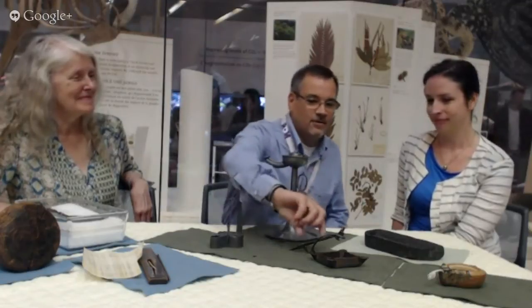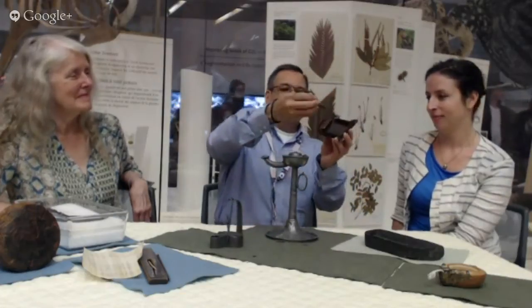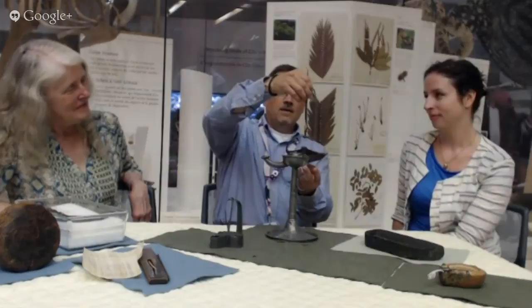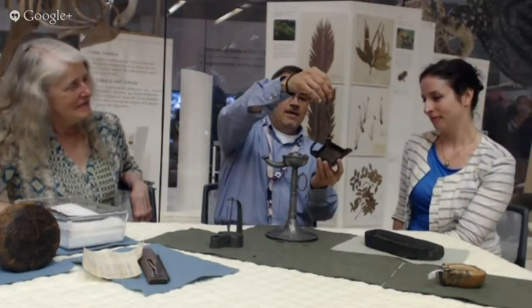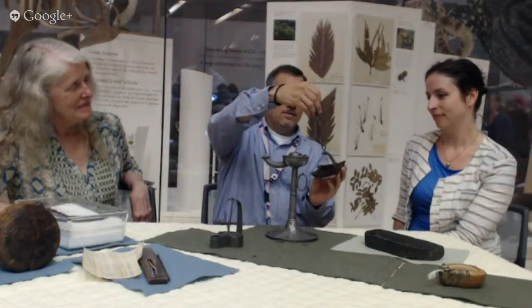So, if we start with an artifact, I'm going to have Giovanna look at this artifact at the same time you're looking at it, and I'm going to ask her to ask me questions about the artifact that will help us to figure out what it is and all the layers of information. So I'm going to start by picking up this one here, which, as you can see, can be handled this way. And I'm going to turn it so that you can actually see the inside of this section.